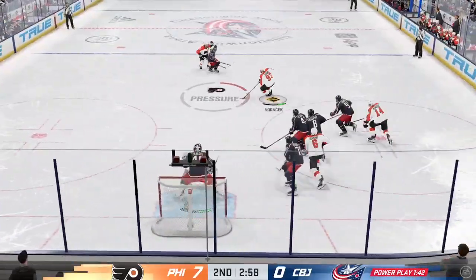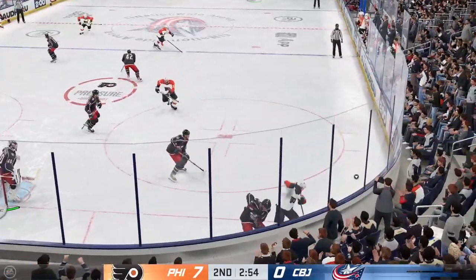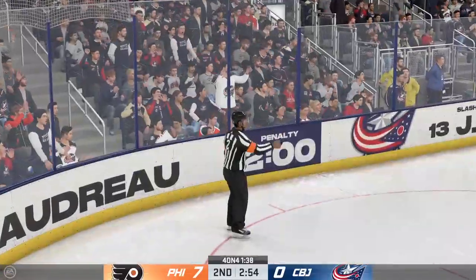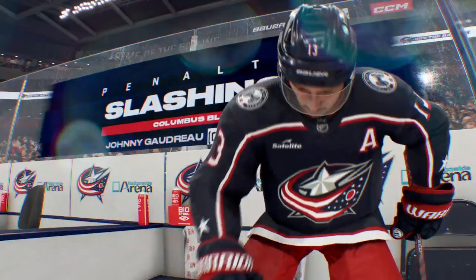Slides it diagonally to Provorov. Oh, he's going to get called on that slash. Here comes the call. This is not the way they wanted the game to go. Just undisciplined, taking a ton of penalties. They'll have to reset and refocus if they want to find a way to get on top.